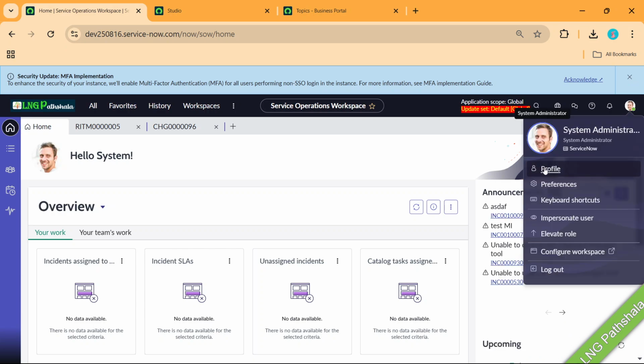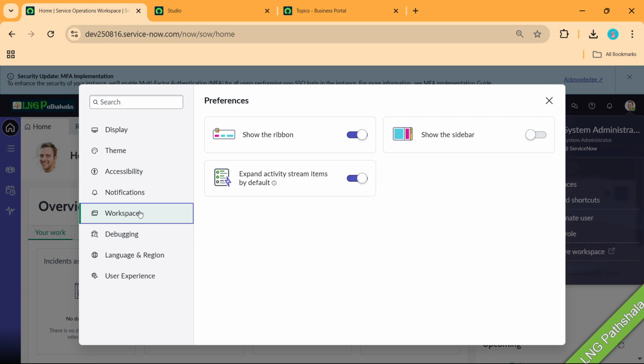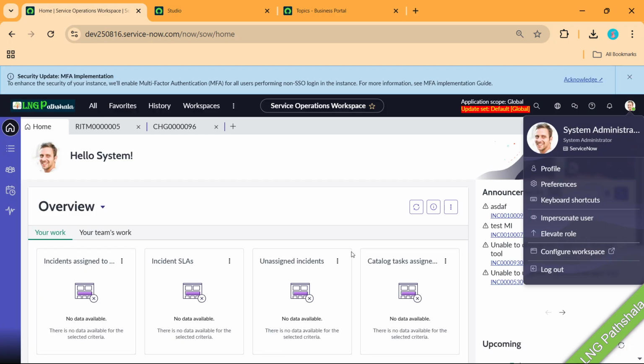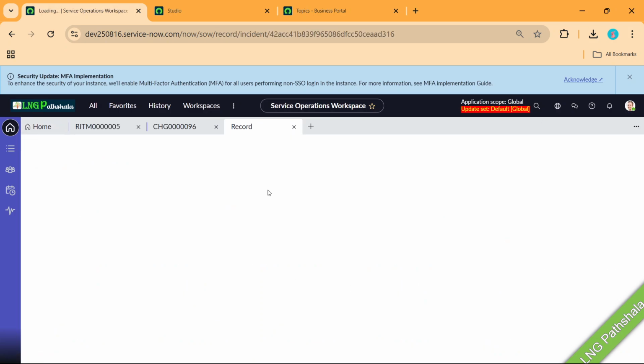Let me come back here, preferences, and you can see we have a workspace. When you click on the workspace, you can make these preferences: show the ribbon, sidebar, and close, meaning expand activity. This is what is new here. So when you open an incident, how should the activity look? By default, expanded or collapsed, you can put it here.